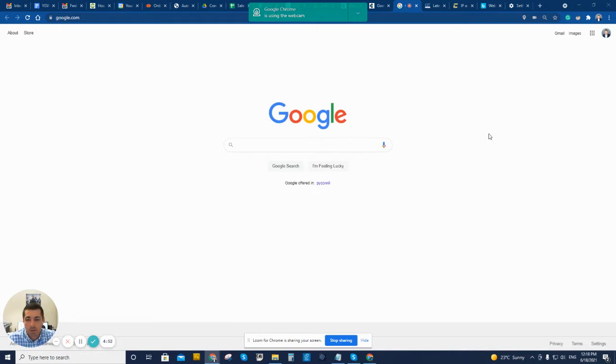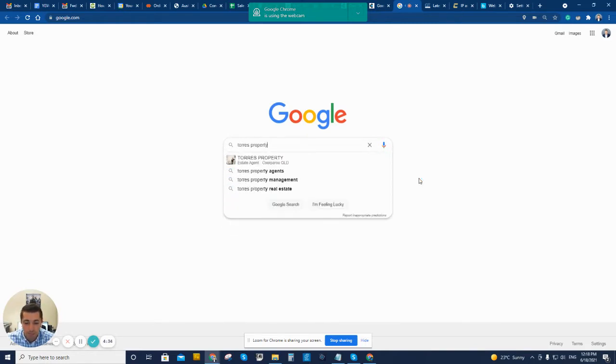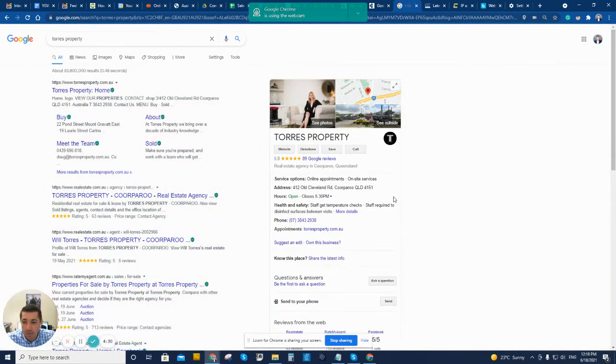Just come across a site that I reckon probably deserves to be a little bit higher in the search engine and should probably provide a much better user experience overall. After all, the company that runs it is quite a credible one, and I think they basically need to know this stuff. So I've come across a company called Torres Property. They're based in Brisbane, and when you come up and see their website, there is obviously great reviews and everything.